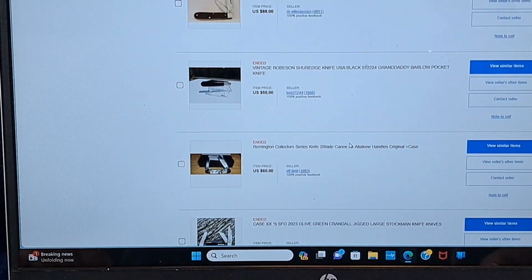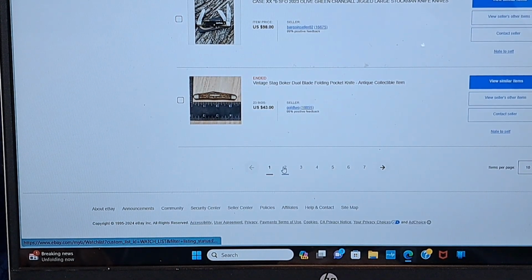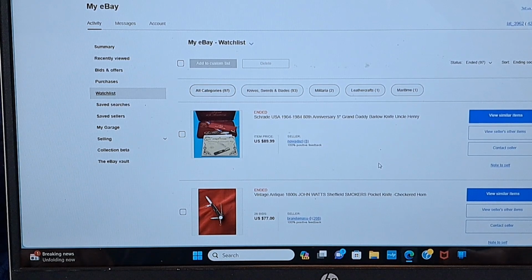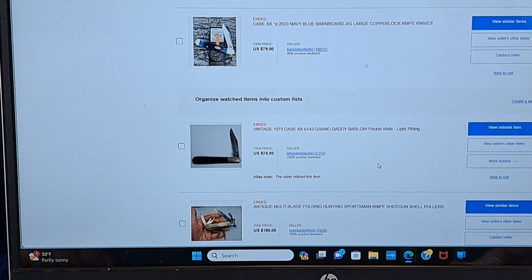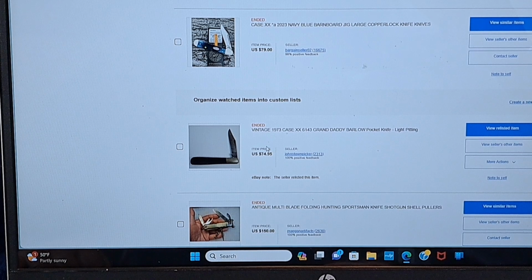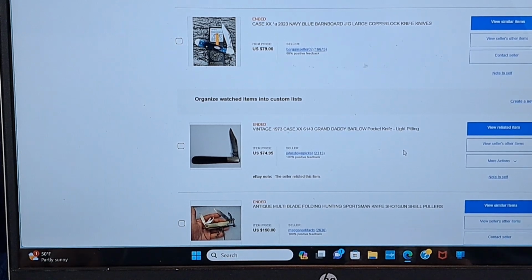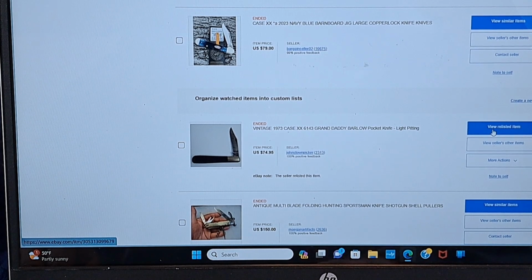Let me see if I can find you one here real quick. Oh, goodness gracious. A lot of these are already sold from being relisted. There we go. Here's one right here. So I was watching this Case knife for $74.95, and a lot of times when they relist them, they'll drop the price. And so that's why I look at this list right here.